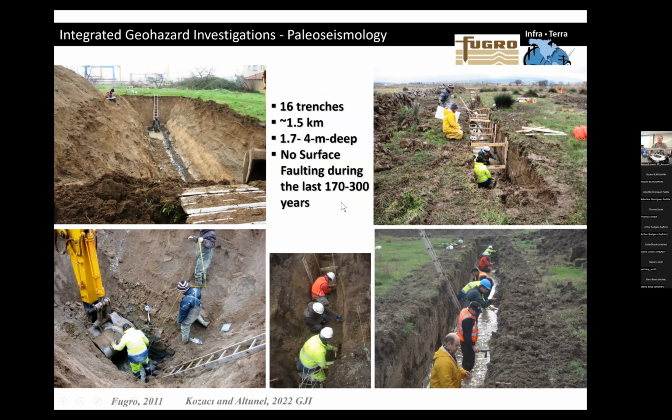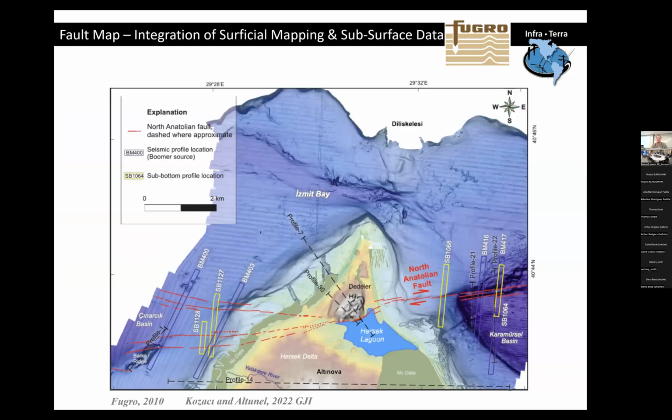The unfaulted horizons that we were able to date across all these trenches were about 170 to 300 years old. So for the last at least 170 years, probably 300 years, there's no surface structure across this peninsula. So what's going on here?